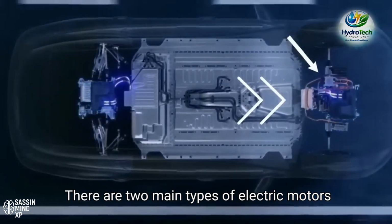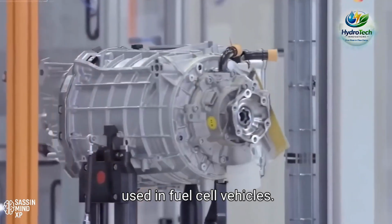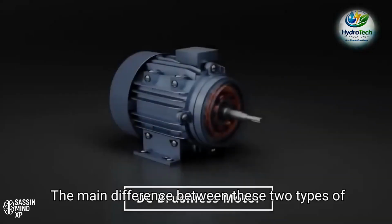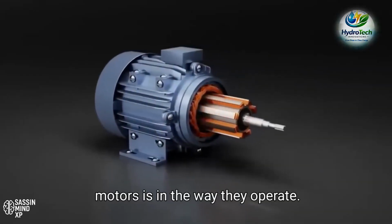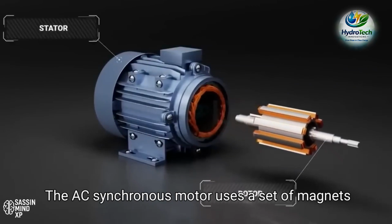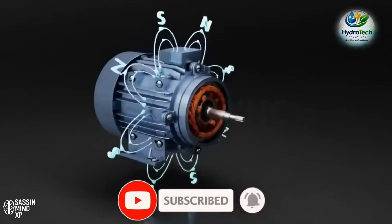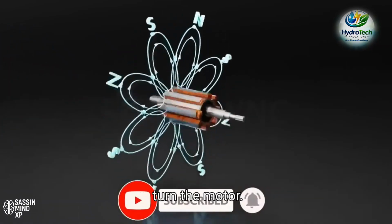There are 2 main types of electric motors used in fuel cell vehicles: the AC synchronous motor and the DC brushless motor. The main difference between these 2 types of motors is in the way they operate. The AC synchronous motor uses a set of magnets to create a rotating magnetic field that interacts with a set of coils to generate torque and turn the motor.